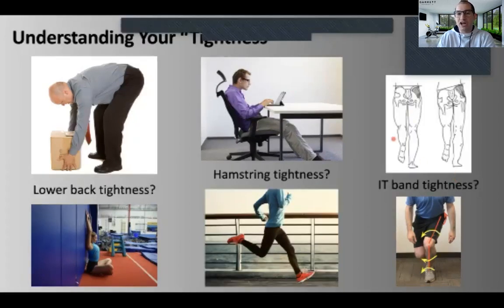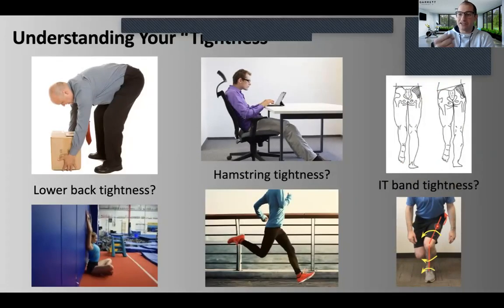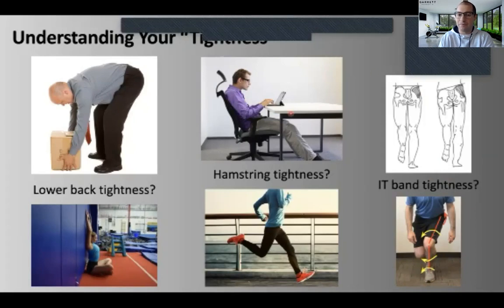IT band, an area I see a lot of. Pelvic control, single leg stability. Losing or lacking these two things tends to put a lot of stress on that lateral thigh and knee. So rather than thinking stretch the IT band, which we generally are not going to get much range of motion from, just because it's such a strong, dense tissue that's actually attached the whole length of the femur, can we work on improving single leg stability, improve pelvic control, improve those things which will naturally reduce the amount of tension that they're going to feel through the IT band.